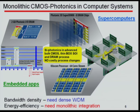But the benefit of this monolithic type of integration is that we significantly reduce any types of parasitics between the transistor and the photonic device. So we can get really good energy efficiency, and we can get as good as possible bandwidth density with very dense wavelength division multiplexing. Now, I'm not going to show you details of the photonic technology too much in this talk. I do have a couple of backup slides that I can show.